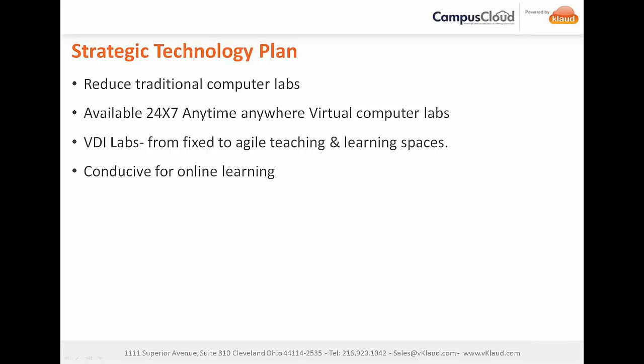Yeah, so this is Gabe Reddy. I'm the Technology Support Service Director here at Gwynedd-Mercy University. So we have our main campus and satellite campuses, and so the goal number one was to reduce the computer labs on campus. If you ask me how many computer labs we have, it's 11 on our main campus, and we have 5 in our satellite campuses.